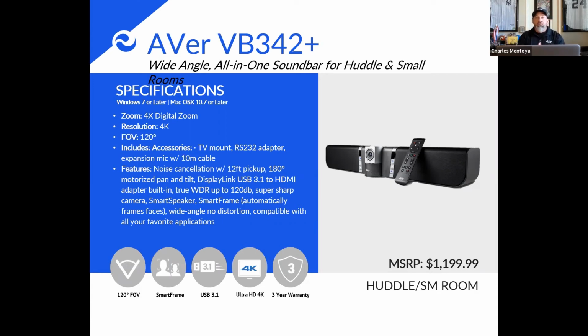So smart framing technology, USB 3.0, it can backshift or downgrade to USB 2.0. If you downgrade to USB 2.0, it goes from 4K to 1080p quality. So just something to be aware of.